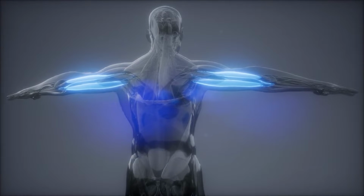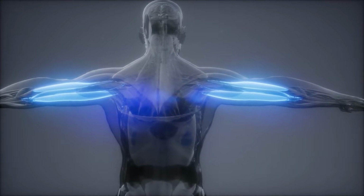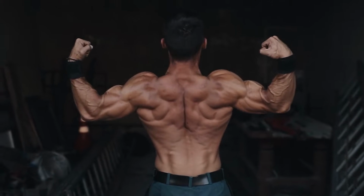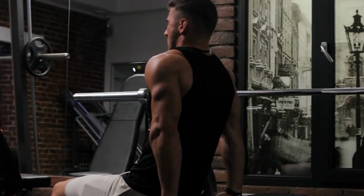Tricep muscles are located on the back of your upper arms, consisting of 3 heads: medial, lateral, and long. Strong triceps are known to stabilize our shoulders and elbow joints. They help us lift and push.